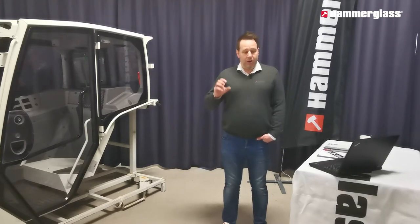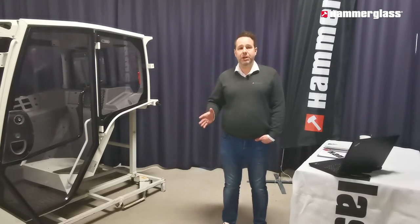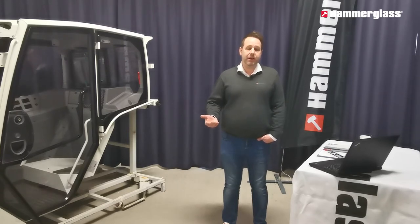When I talk to you about the R43, the X test, and the stone test, these tests apply for every Hammerglass window you will have in your cabin. If you just change your regular glass screen to Hammerglass, you will have those three tests. But if you also need explosion proof, you need our ROPS frame solution.